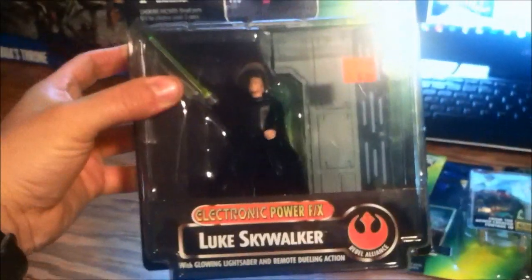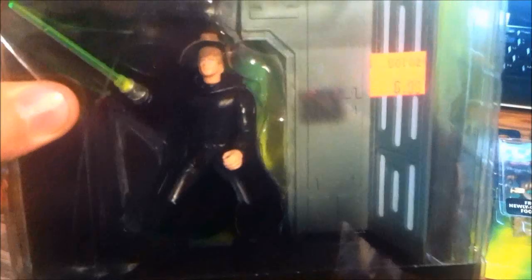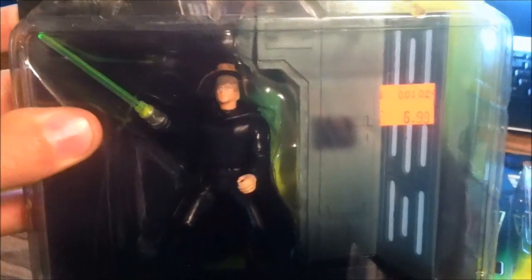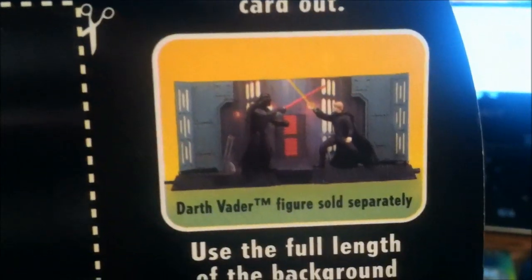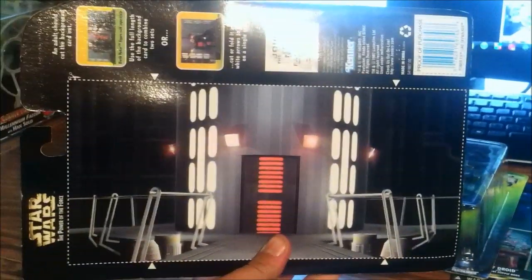Then I came across a deluxe electronic power effects Luke Skywalker, and it comes standing on part of the Death Star, where Darth Vader and him have their epic confrontation. And what you can do, you can get the Darth Vader version of this, and you can put them together, but I was not able to get that. Here's what it looks like if you can put them together. I'll try to acquire that sometime in the future. Basically, you can cut out this back cardboard piece of the Death Star and combine the two, and it will look like they're fighting.